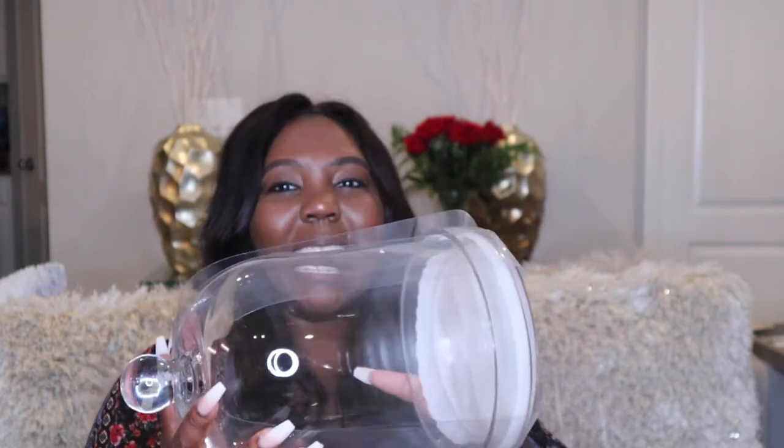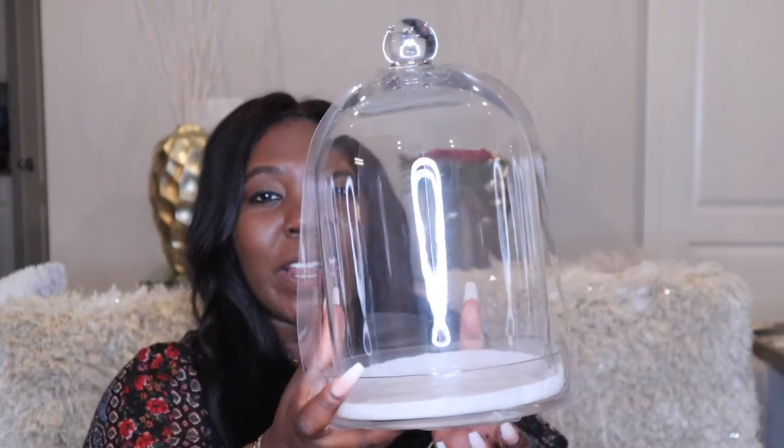But don't be like me. Get more than one. If you go to At Home or if you see these anywhere, get more than one. Because now I'm going to have to go back to the store and get another one. I haven't even placed anything in here yet, and I just love it so much. It's so pretty. And this was $19.99, which is a great price.